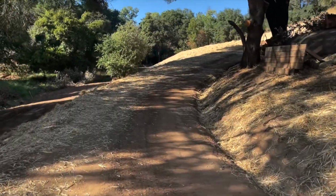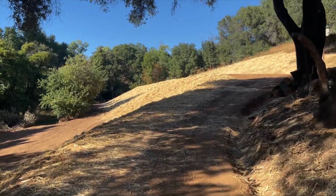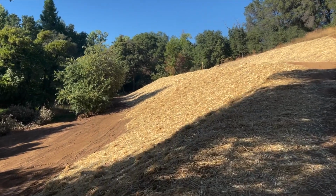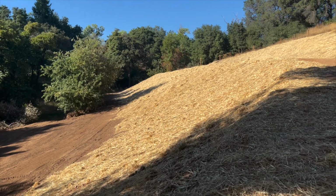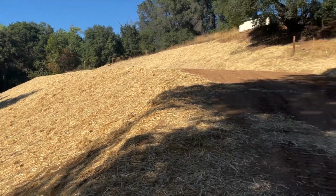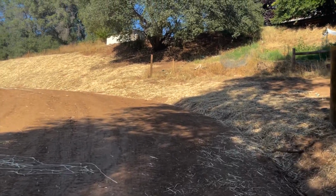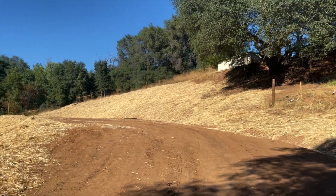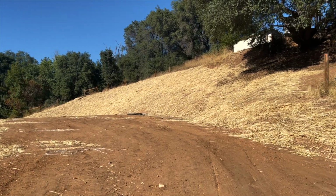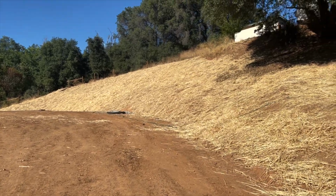So continuing on around the corner, this is where the actual greenhouse is going to be. And you can see the hillside here. You can see how much straw and seed I had to put down. It really was a lot. Man, that was a lot of work. But just continue on up here. And then that other hillside, that far hillside, you can see there also just how much of that surface was exposed. And I had to put that straw down.